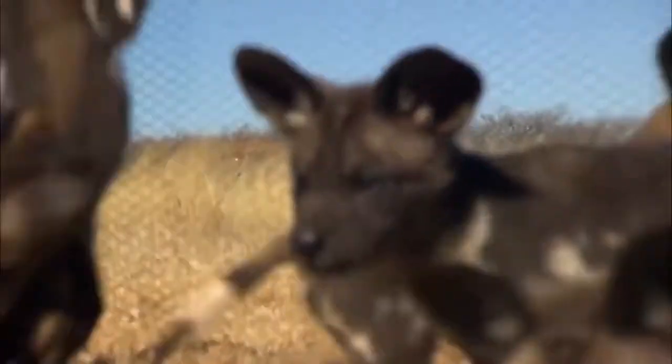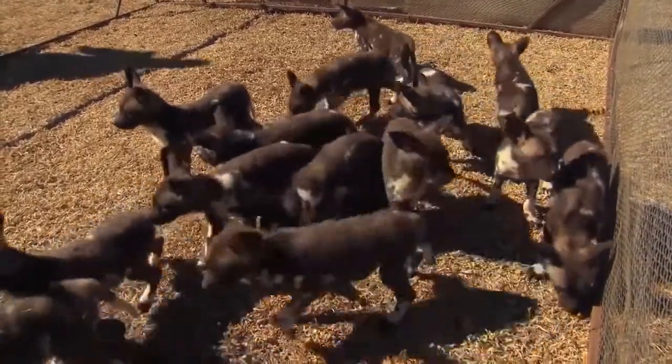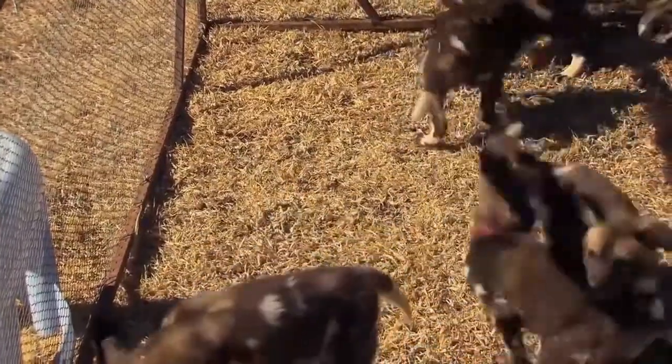Wild dogs are classified as endangered by the International Union for Conservation of Nature, and populations are continuing to decline as a result of ongoing conflict with humans, infectious diseases, and habitat destruction.